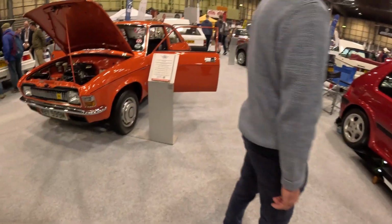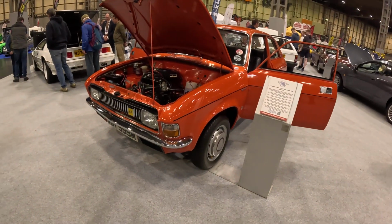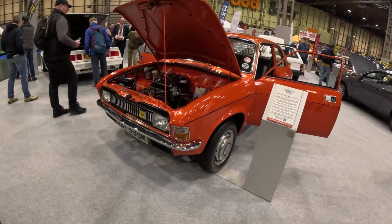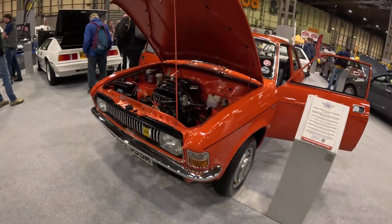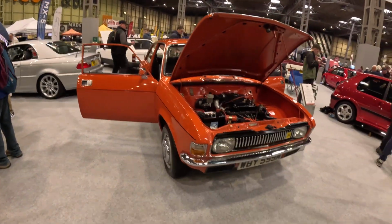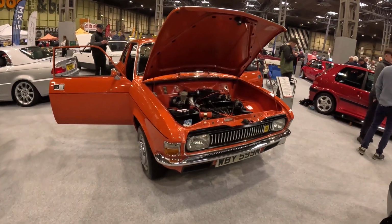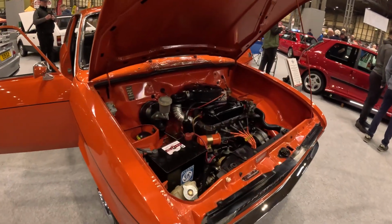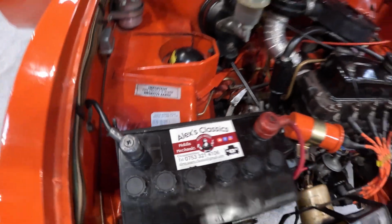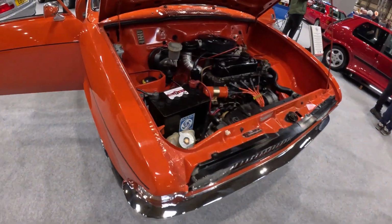And then we've got a car that's very well known to me and maybe known to some of you. It's Alex and Alex's Assets, an Allegro 1300 Super called Peggy. This is a car that, look at it, I mean, it's seriously clean. You could eat your dinner off that. There's Alex's mobile mechanic car business, so do check that out as well. Always like to see the logo.